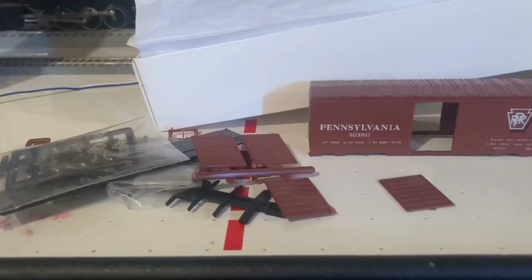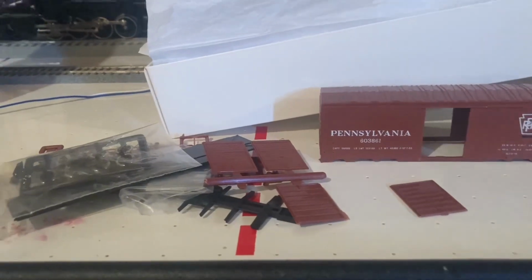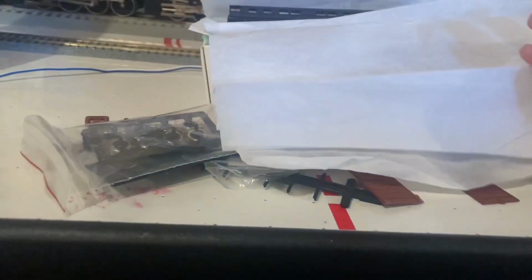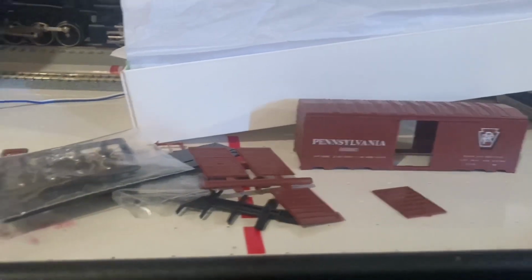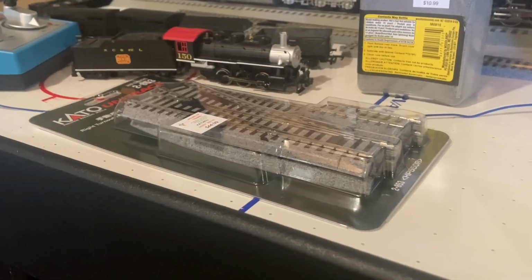So many people enjoyed my previous kit video where I built the Pico Station. Well, now it's time for a double whammy. Two kits, one video. Hopefully this does not absolutely destroy my storage space. And then of course we have the Kato stuff, which I should unbox.